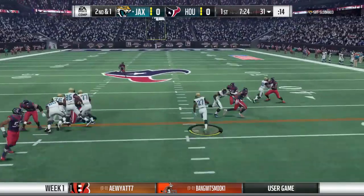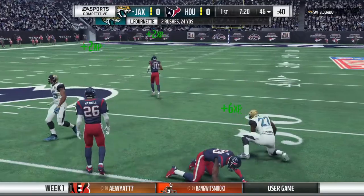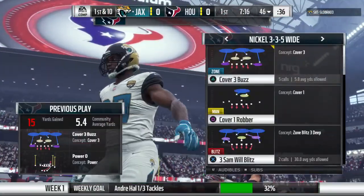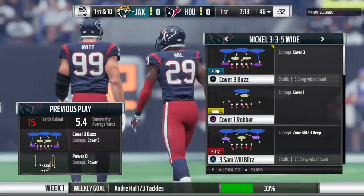They'll run it again with Fournette. And able to get this one across the 45 before he's brought down. That one a pickup of 15 for Jacksonville. That O-line, they cleared a big hole there on that run.